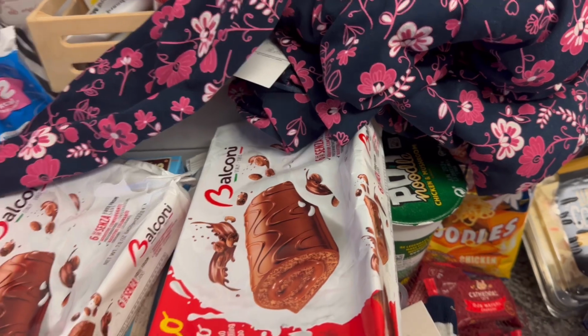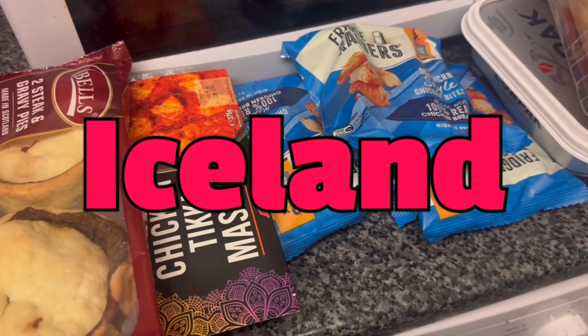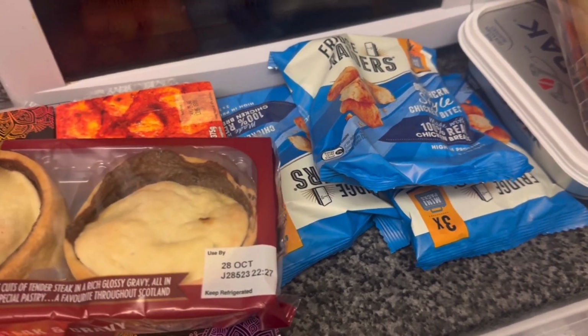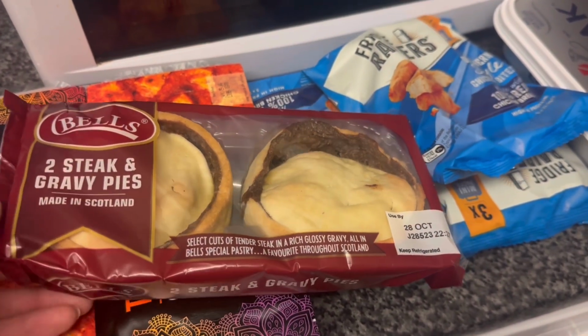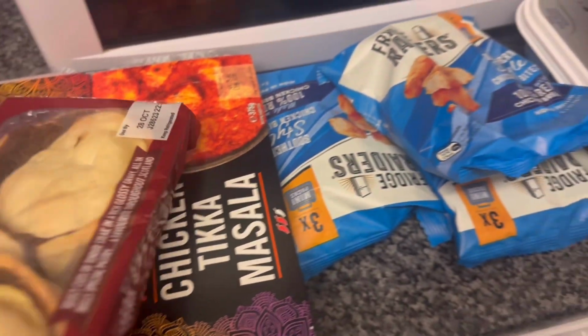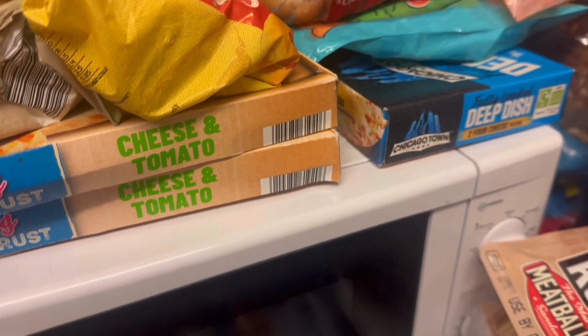Okay, so obviously I'll film the Iceland later on when it arrives, but you'll see it in the next clip. And the Iceland delivery has arrived. So I will start with the freezer stuff. I got some steak and gravy pies for me and Isla. Thought they'd be nice. Got 2 chicken tikka masalas. Me and the girls like them. Okay, I'll move up here. I've had to put things up here because I'm running out of space.